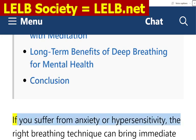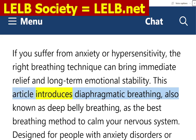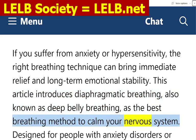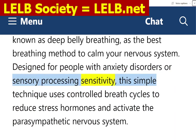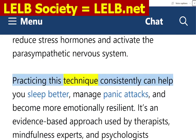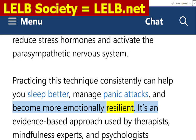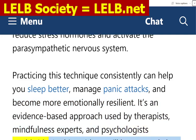Conclusion. If you suffer from anxiety or hypersensitivity, the right breathing technique can bring immediate relief and long-term emotional stability. This article introduces diaphragmatic breathing, also known as deep belly breathing, as the best breathing method to calm your nervous system. Designed for people with anxiety disorders or sensory processing sensitivity, this simple technique uses controlled breath cycles to reduce stress hormones and activate the parasympathetic nervous system. Practicing this technique consistently can help you sleep better, manage panic attacks, and become more emotionally resilient. It's an evidence-based approach used by therapists, mindfulness experts, and psychologists worldwide.